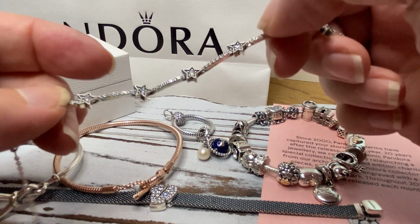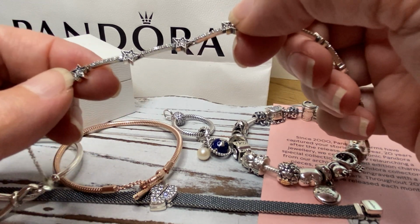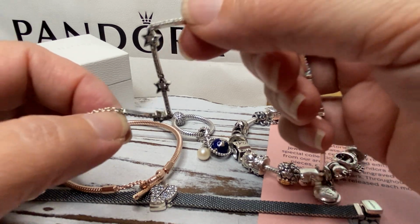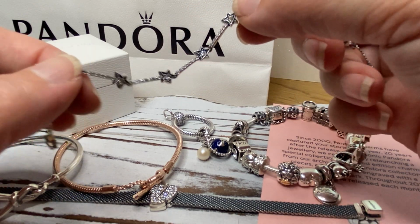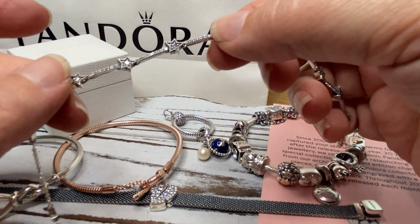So some more videos will be forthcoming, guys. What did you get for the Pandora bracelet promo? Have you purchased yet? Are you gonna purchase? What do you think of the new collection? Are you getting things on your long wish list, or are there things from the new collection that that's what you're going for? Let me know your thoughts.